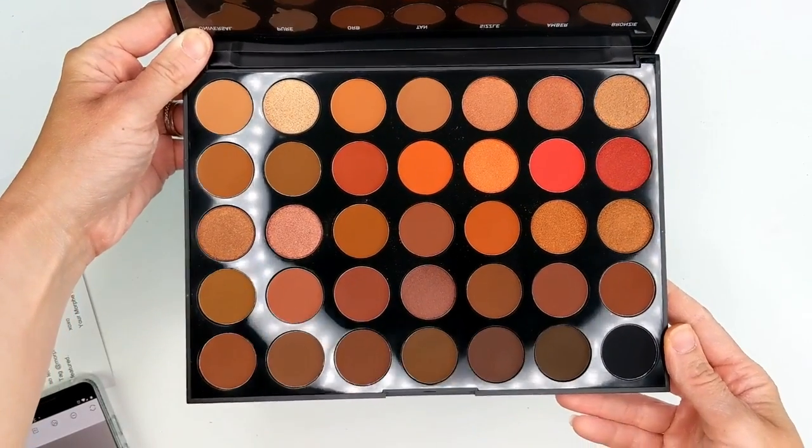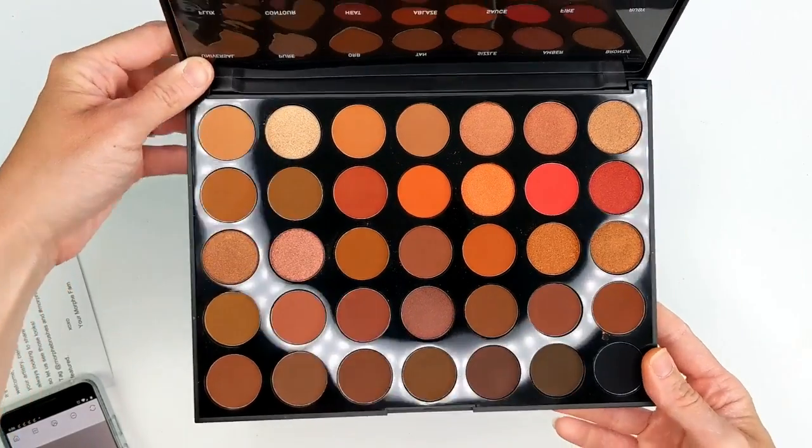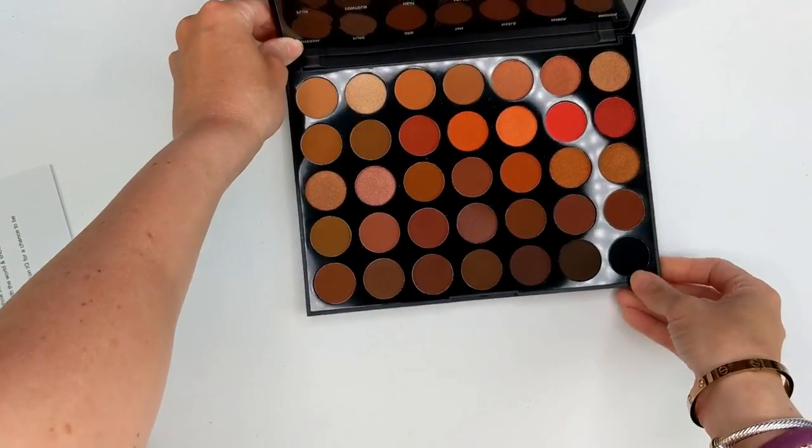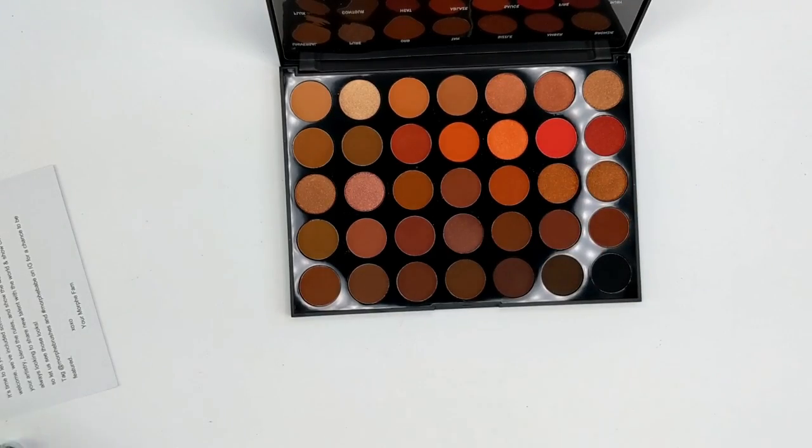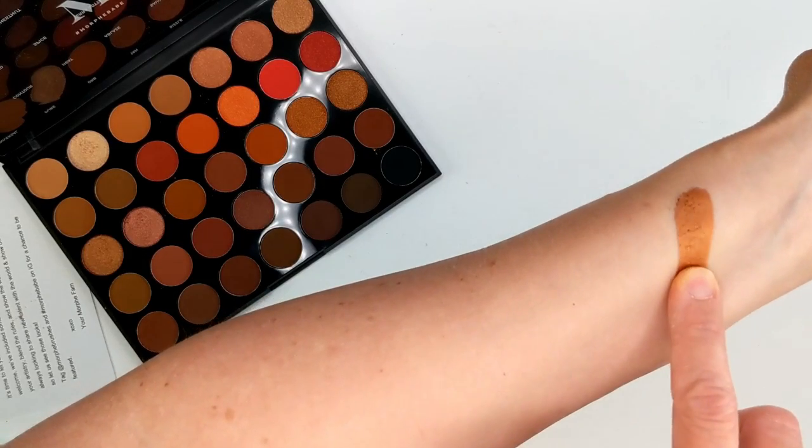Okay, so here's a close-up look at the Second Nature palette. I figured I'd just swatch a couple shades from this one. This one's like a really warm tone palette overall. Looks great for fall. Right, so let's swatch a couple of shimmer shades first.